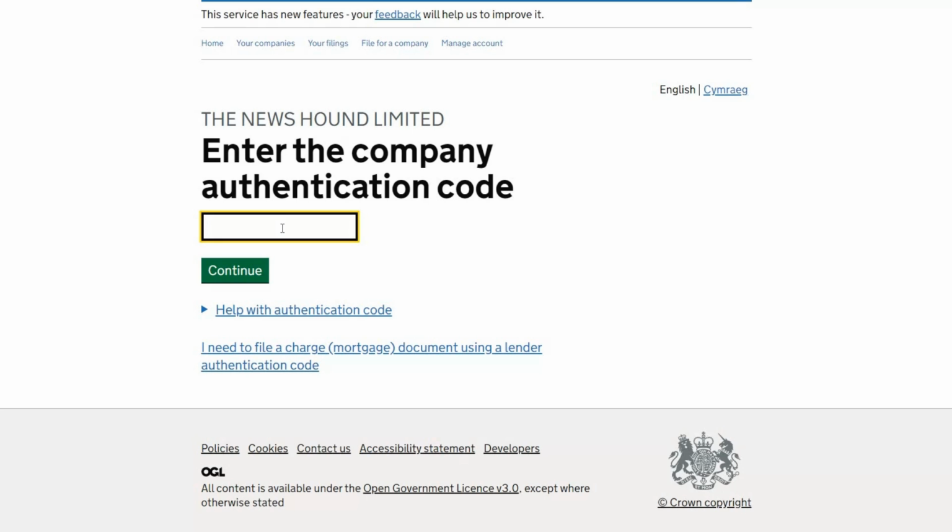So make sure you've got the code in advance. As I say, you can't get it at the last minute online. You have to get it by post, by good old-fashioned post. Now, Companies House say to allow at least 5 days, but I advise leaving at least 7 days.